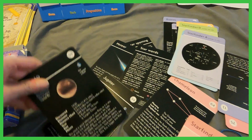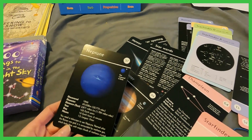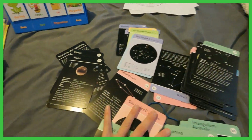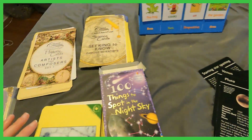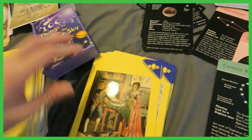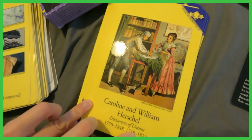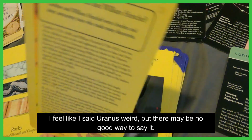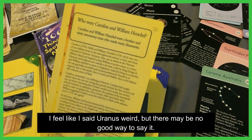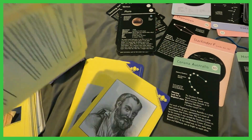I like these cards because my goal with cards is you want to be able to pull out one a day and read them, to get the main points on a topic. So for example, let me show you. These are famous scientists. So at breakfast time or whenever, you can pull out, hey, this is the discoverers of Uranus. Okay, and then you flip it over, and who were Caroline and William Herschel, and you can read about it. All right, so it's got a bunch of famous scientists here from different years throughout history.